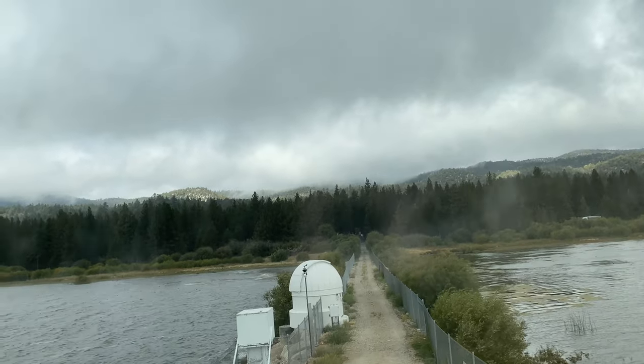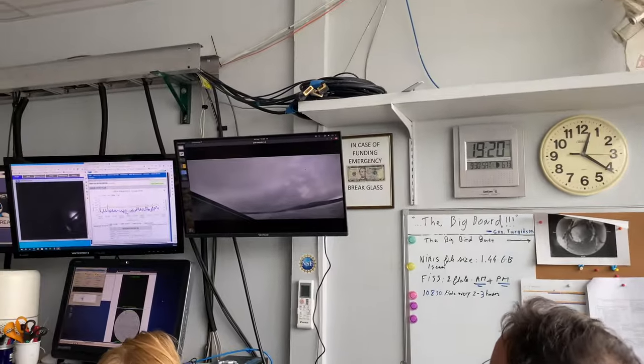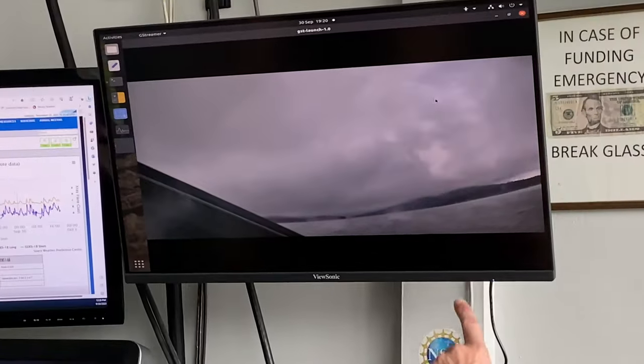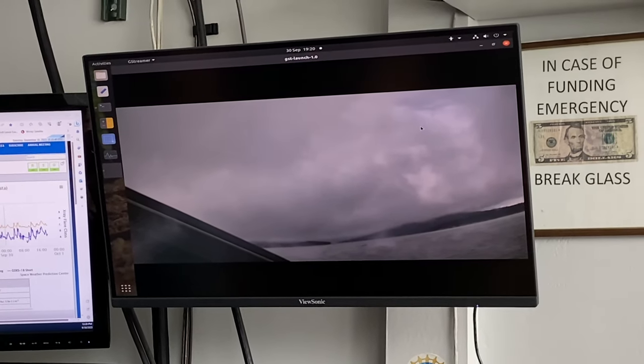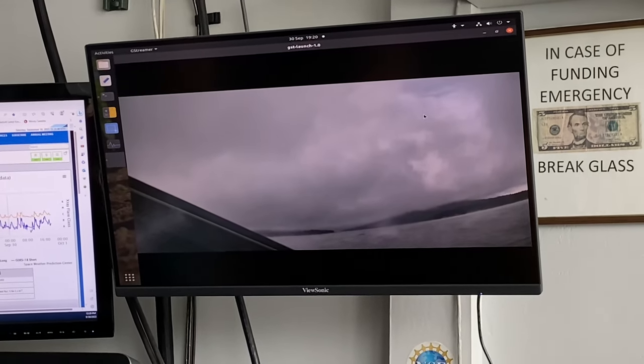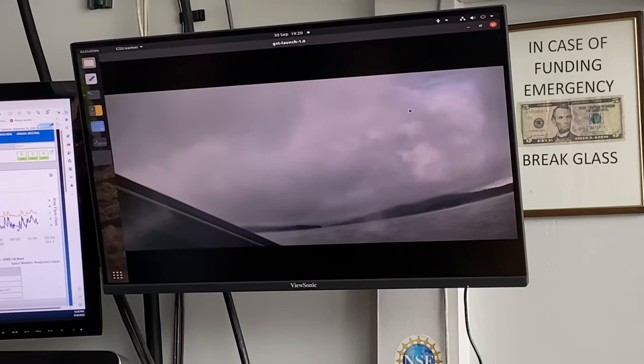we have a new all sky camera that we're doing. And so that's one of the pictures from that. So that's looking out towards the dam, which is kind of nice since we don't have a window that direction. And that's where a lot of the weather comes from. So it's good. Above the dome, the normal way.